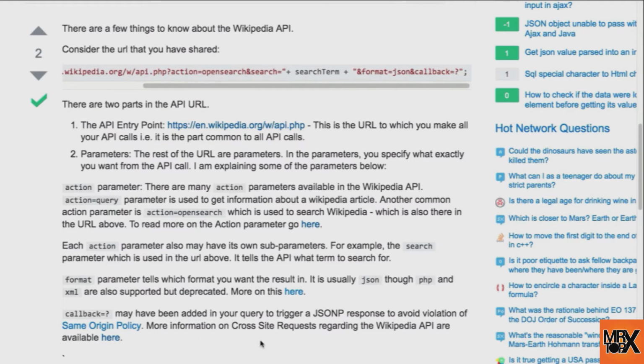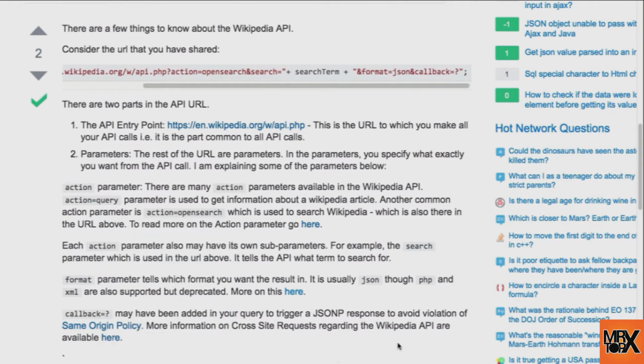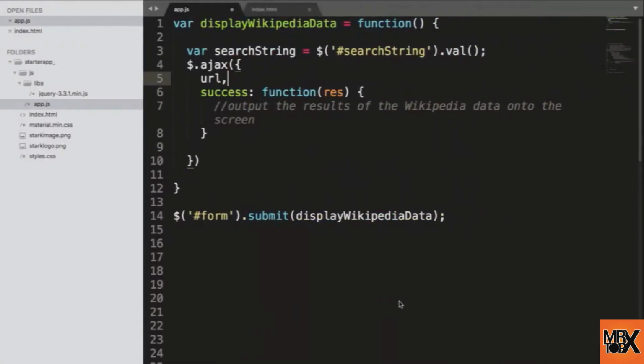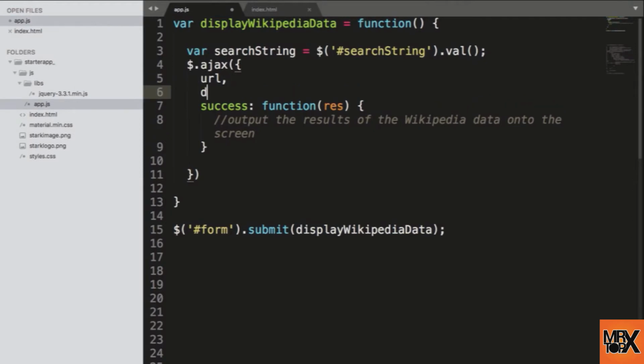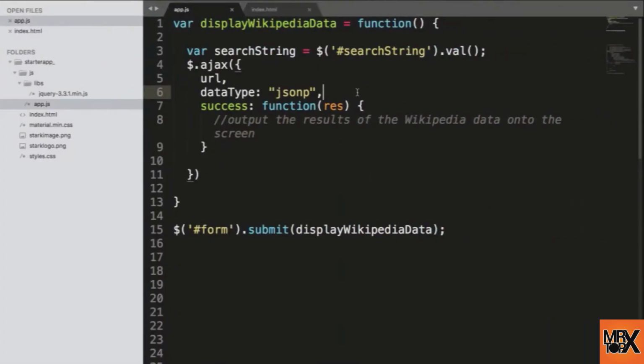We're seeing something here that says callback may have been added in your query to trigger a JSON-P response to avoid violation of the same origin policy. Essentially, this means that we need to use JSON-P, which is just like JSON, but with a few differences. We need to use JSON-P in our callback request. So we can use JSON-P by going over and adding another property to our Ajax object. This time we're going to specify the data type, and we're going to say that our data type is now JSON-P. We're not going to go too far into what JSON-P is because I have not had to use it too much. It's just an important part of making our API call for this specific app. But we're going to go back and make sure we have this data type of JSON-P.